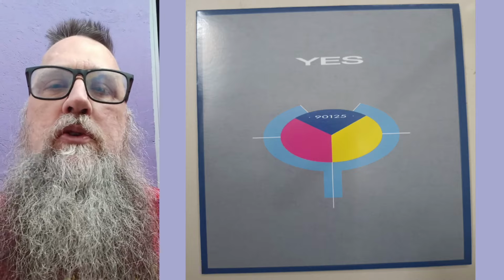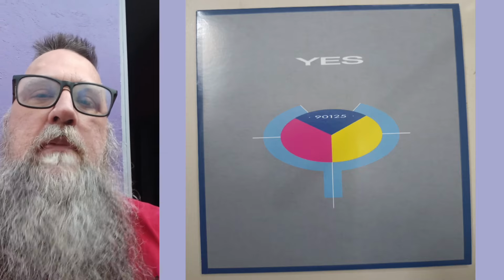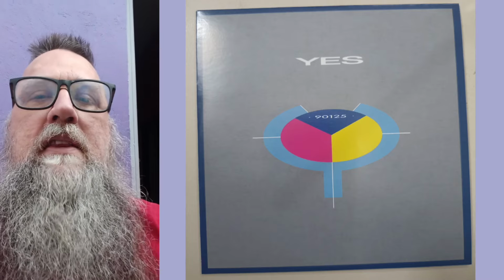The album is 90125, released on November 7, 1983. This one has an interesting history, as the band broke up in 1981 after the Drama Tour. Then, Chris Squire, Alan White, and Trevor Rabin formed a band called Cinema. They made plans to release their debut album in 1983.